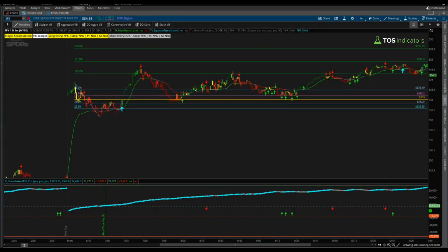Good afternoon, everyone. In today's video, we're going to continue again on the same theme of using market internals data, specifically in the form of the Cumulative TICK Pro indicator, to essentially try and find trade ideas.